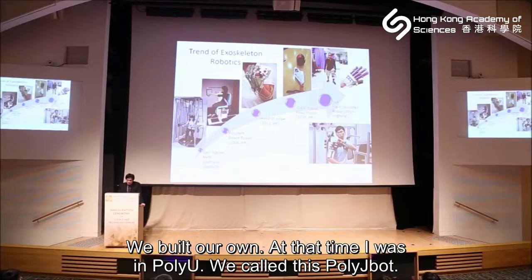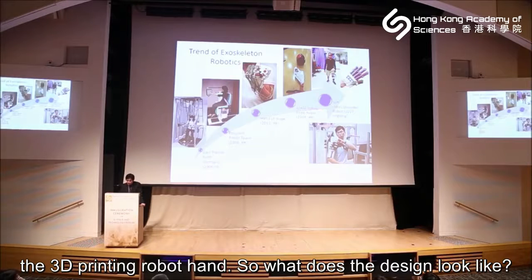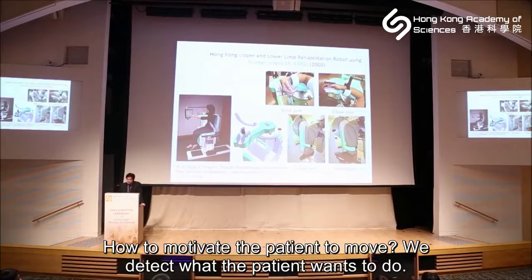We build our own. At that time, I was in PolyU. We call this PolyJBot, and then we build the Hand of Hope, and now we have different designs, and even 3D printing robot hands. So what does the design look like? How do we motivate the patient to move?